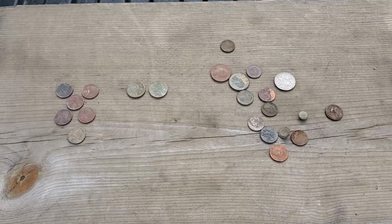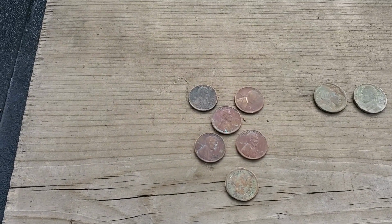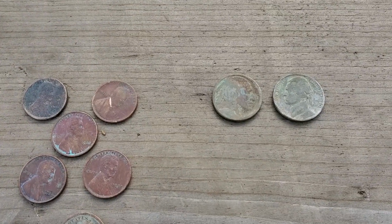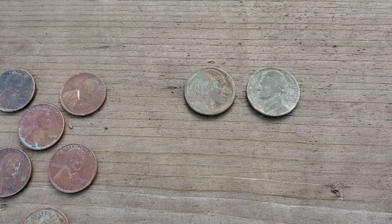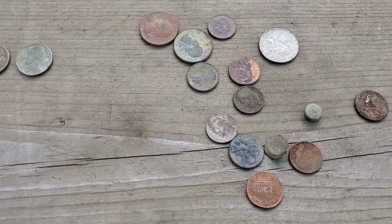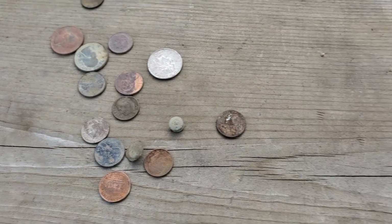All right, guys, here we are wrapping it up. Here's Greg's finds for the day. He got 5 wheat pennies, 1 Indian head. And look at that buff right there. Look at that buff. Nice. And then a 1940 nickel. Some clad right there. A couple little buttons. Nice. Little button right there. Sweet. Some clad right there.